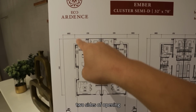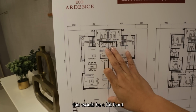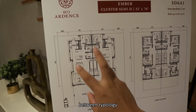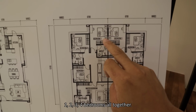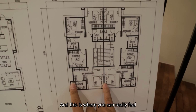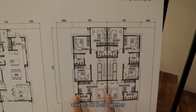So technically you only have 2 sides of opening, whereas a normal semi-D format, this will be a bit front, and you have 3 sides that's open. So that's the main difference between typology. Going upwards, then this will be 1, 2, 3, 4 bedrooms all together, and this is where you can really feel the absolute length of the property, which is 32 feet all together.